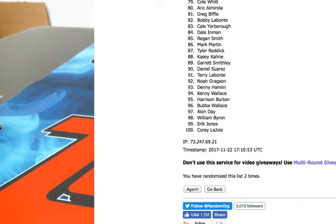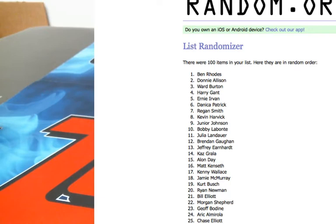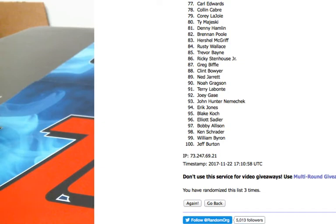All right. Ben Rhodes is in the NT break. Donnie Allison is in the NT break. And Ward Burton is in the NT break. Then we have Harry Gant is getting the Brett Bodine. Ernie Irvin is getting Spencer Davis. Spot six. Herschel McGriff is going to the Danica Patrick spot. And who's got spot 100? Jeff Burton is getting the Rex White.